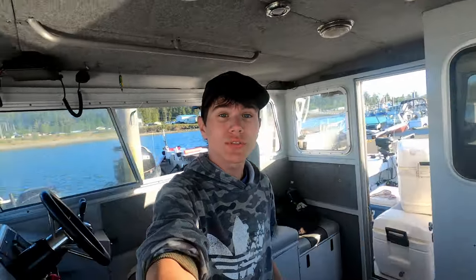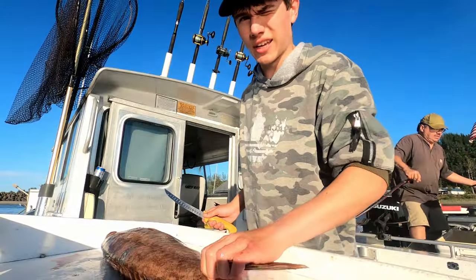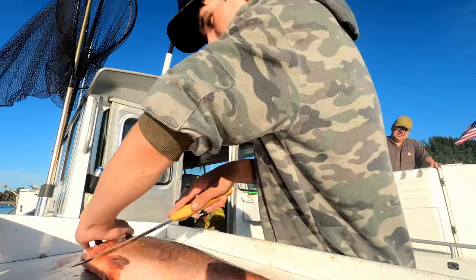That's pretty awesome. So now we're all fueled up and back at port, but we still got a bunch of fish to fillet. So I think that's my job, and I'm gonna get to it. So when I said we got a bunch of fish to fillet, what I really meant is we only have four. So I'm gonna get this done relatively quickly.